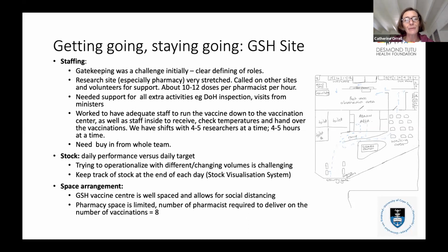So our pharmacy has been very stretched. We've had to call on multiple volunteers for support. We have come out, as a rough estimate, and some people draw up at different doses, it's a very fiddly vaccine to draw up, a pharmacist can draw up 10 to 12 doses per hour.